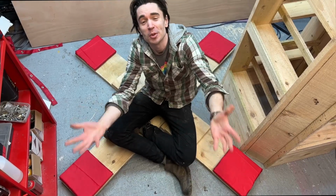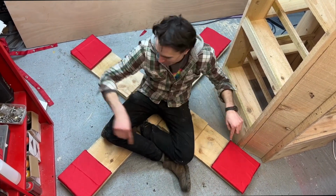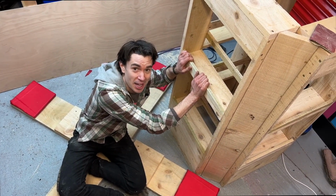So Kit wanted his human feeder to have perches, like on a bird feeder, that come out the side. So we've made these little seats. This little crisscross assembly is going to go underneath the human feeder so people can sit on it.